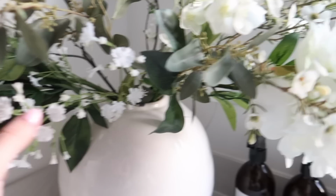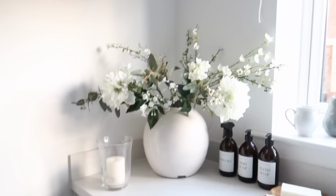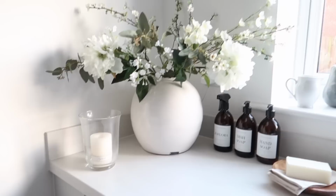And all together, I feel like it looks like a nice, fresh bouquet. Perfect for this time of year. I feel like it's not too spring or summer, because you've got bare twigs. It looks like flowers are just starting to bloom. I feel like it's quite fitting for this time of year, so I love how that looks. And then I've just got an IKEA hurricane vase at the side with a Neptune candle in.